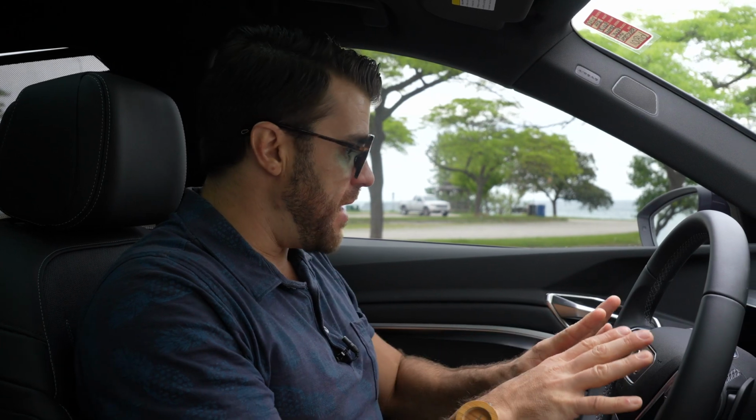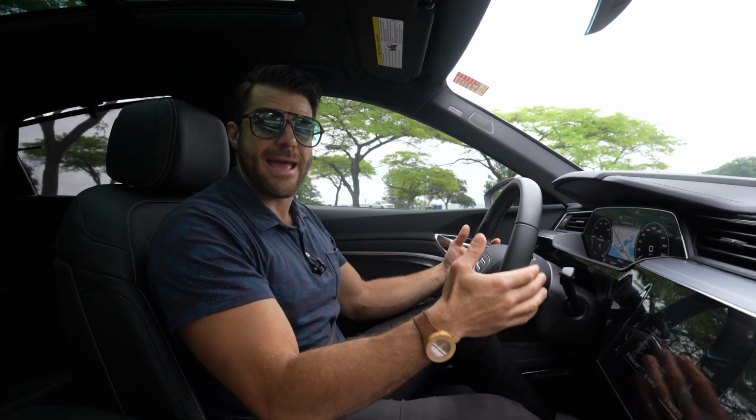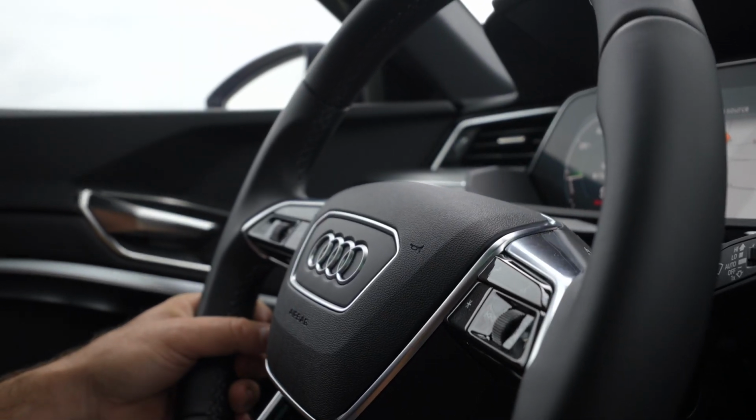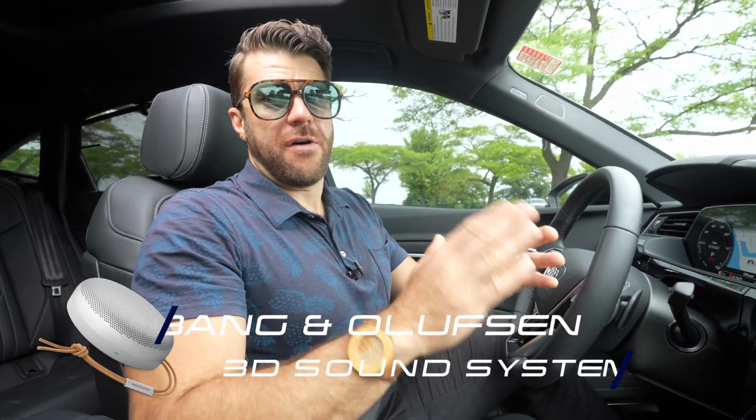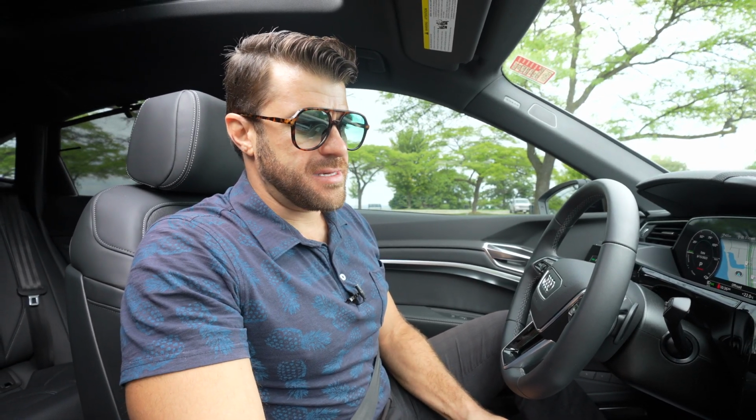You have the Audi electric wheel. That's pretty standard from what we've seen before. You have the paddle shifters right behind it, and it is a heated wheel. It also comes with the Bang & Olufsen 3D sound system. So right now we're playing out of the satellite radio.